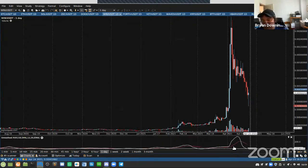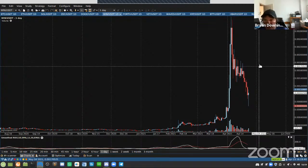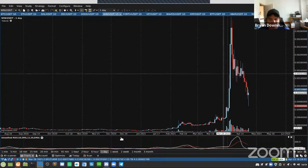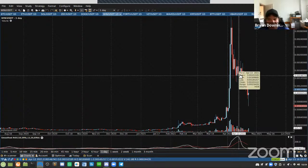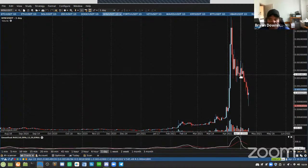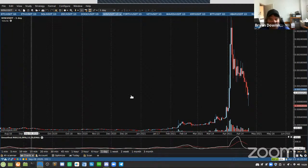So here we go. Okay, so you can see here, this does not lie. This is what I love about smooth rate of change. You can see here, it's very close. Actually, it's just above that entry. And look at that move you would have caught. Now, here's the problem. Because the move is so fast, and this is on a daily chart, you lose half your profit. So this is tough, but I do think that smooth RC is the best one.